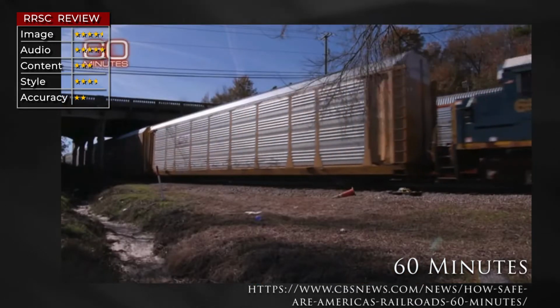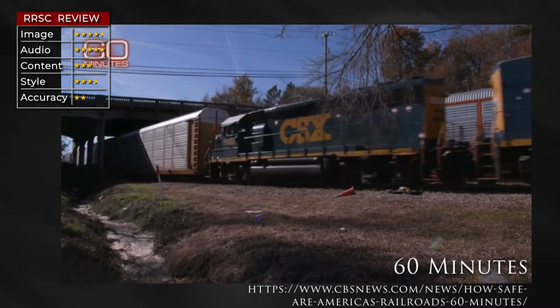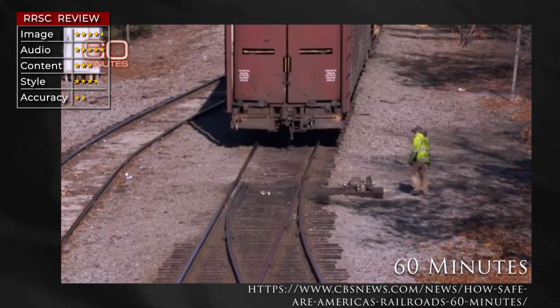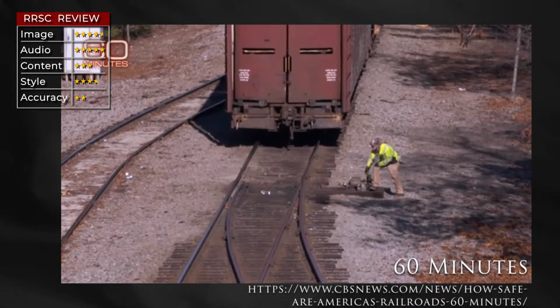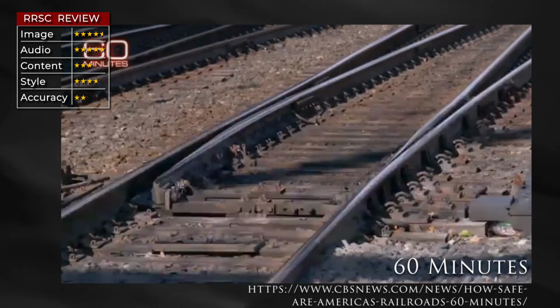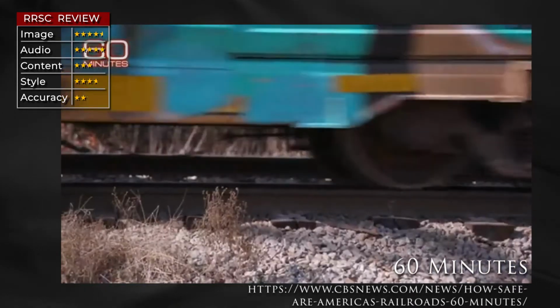The electrical signal system that sends out alerts when the tracks are not lined up properly was out of service. Nobody can see what we're doing. It's called dark territory. It was the CSX conductor's job that night to throw the switches by hand, like this, to realign the tracks and thereby change the direction the train could go.